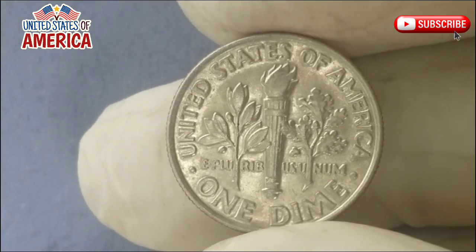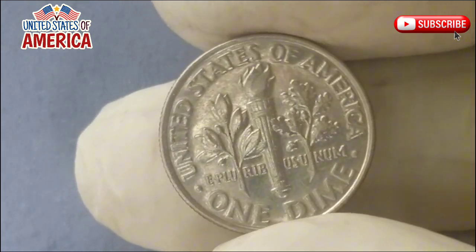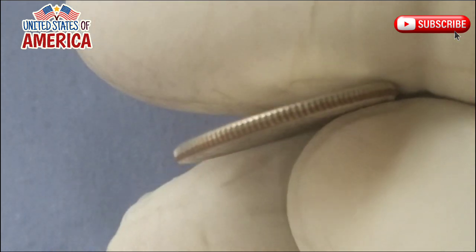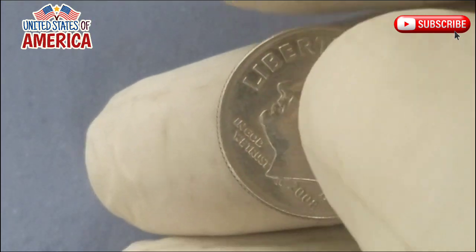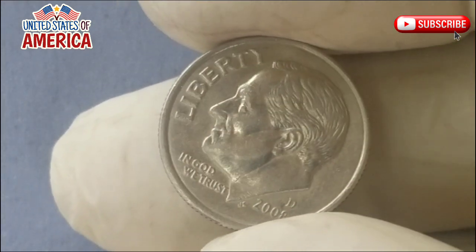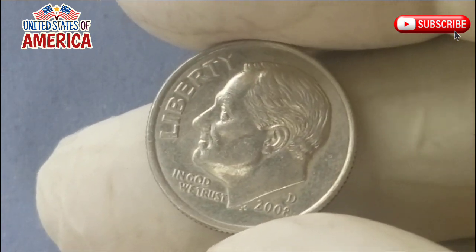Edge details. Most dimes have a reeded edge, but some 2008 dimes have been found with smooth or partially missing edges. This type of error can increase the coin's value significantly because it's an indication of a minting flaw. If you spot any of these features on your 2008 dime, you could be looking at a rare and valuable coin. But don't rush to sell it just yet. There's more you should know before cashing in on your find.